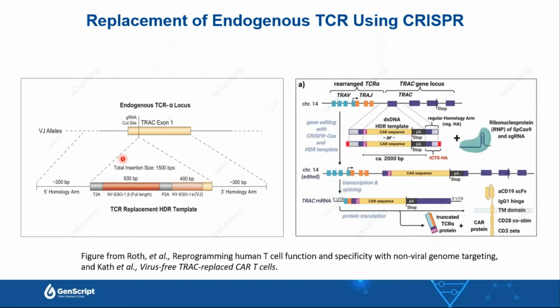On the left side of this slide is a detailed design of how to insert an NY-ESO TCR into the endogenous TCR locus to generate TCR-T, while on the right side of the slide is a design of how to replace the endogenous TCR with a well-designed anti-CD19 CAR.